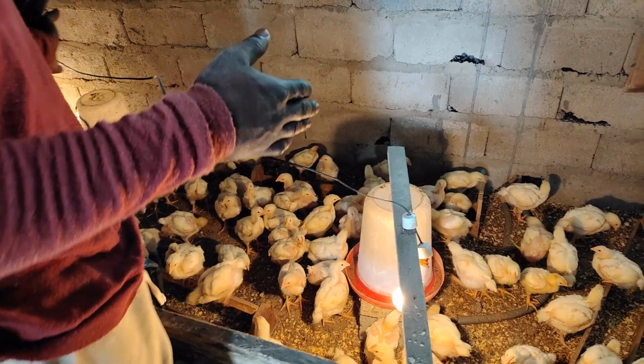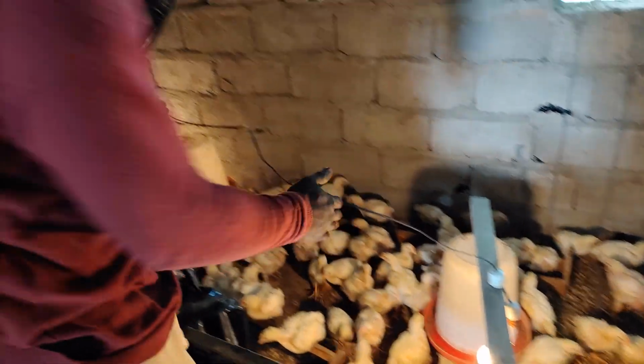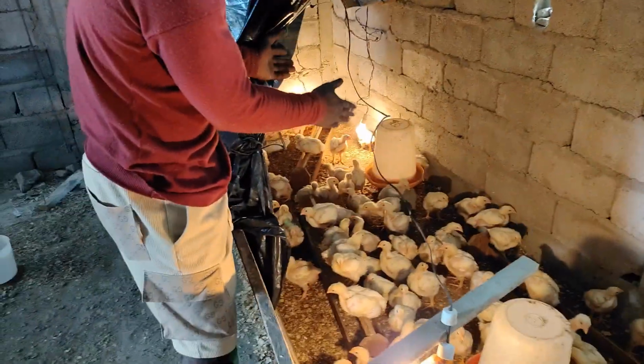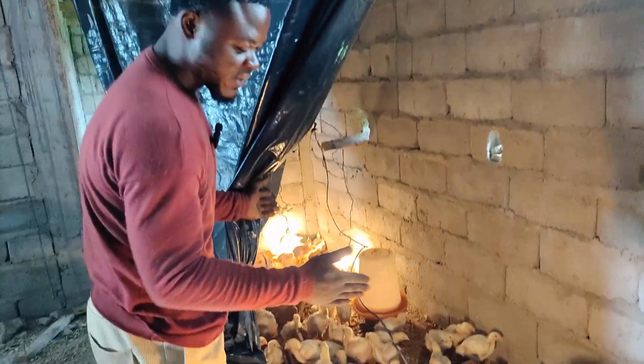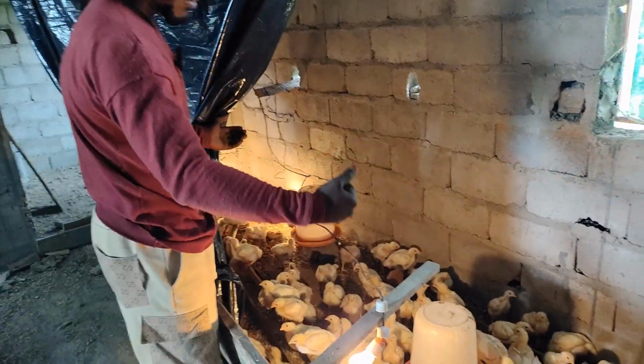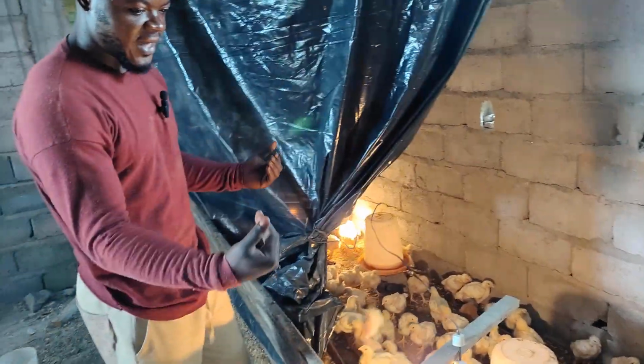And you will notice in the beginning the space was very small, right at the end there, but now you can see we have shifted the space as they are growing. You are shifting the space and adding more space. People can see now we've filled the whole hall. With time, as they keep growing, we'll be adding more space.